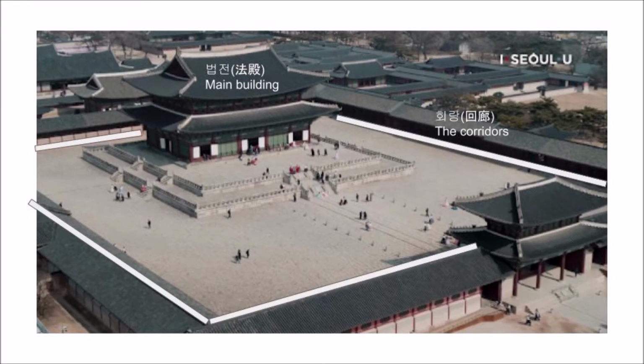The main building is surrounded by corridors called hwarang, and it has a large space that looks like a plaza. The space between the main building and corridors is called jojeong, which is the royal court in this palace. Popjeon is the biggest, most beautiful, and authoritative place in the palace, and used for many important occasions.